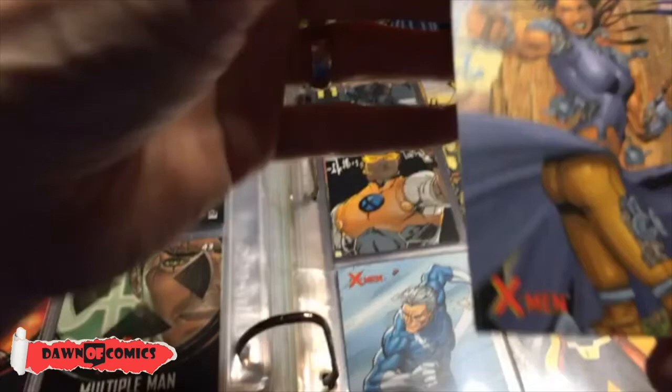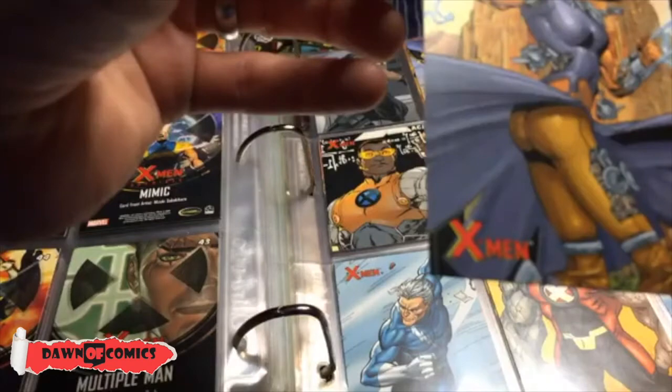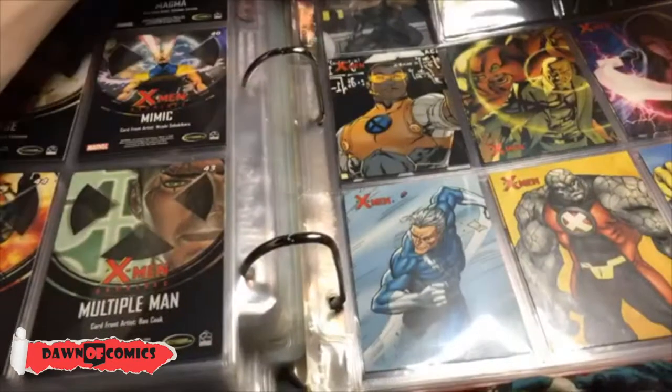Certainly would not be getting cards like this anymore. What year was this? 2009. Yeah. Look at, oh yeah. Definitely not allowed to do that anymore, are we? No more sexy ladies. No sexy ladies for you.